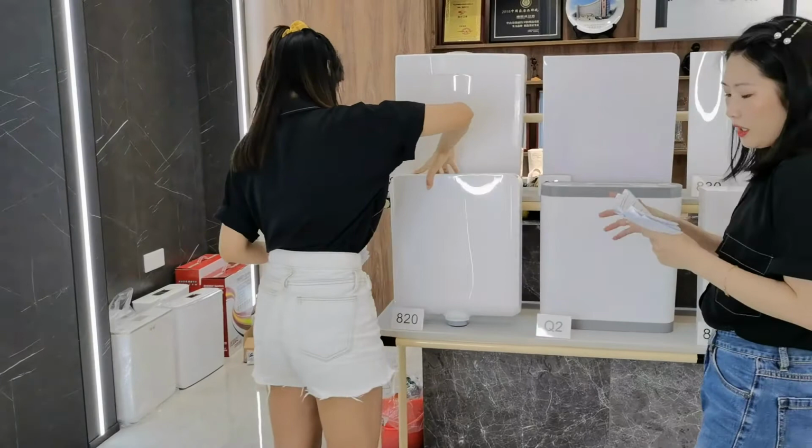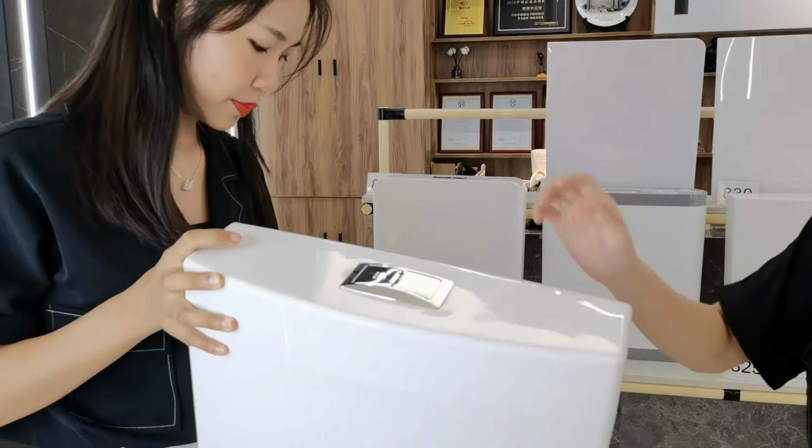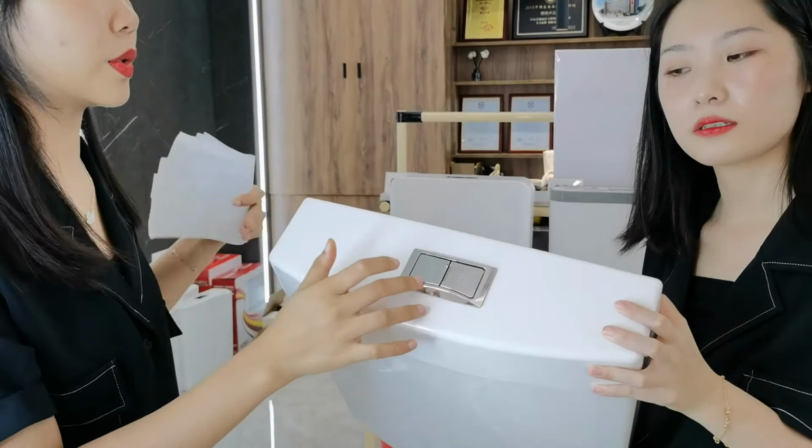Yes, the following system is A07. It is a plastic button, not chrome button. But Kate, I prefer a plastic button. Can I change it? Sure, it is. You can change this one into a plastic button to reduce your cost.